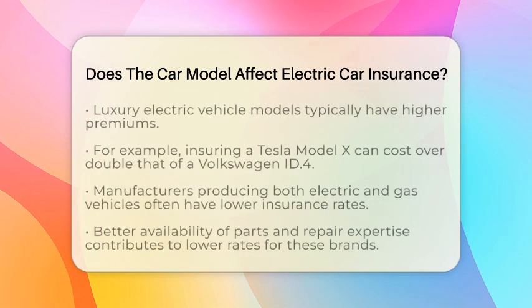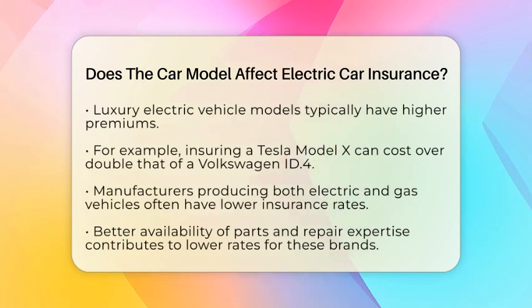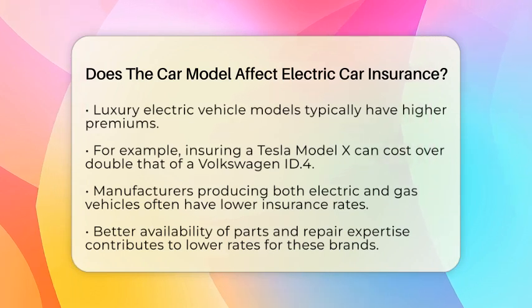When it comes to how the car model influences insurance costs, more expensive or luxury electric vehicle models usually have higher premiums. For instance, insuring a Tesla Model X can cost more than double the monthly premium of a more affordable electric vehicle like the Volkswagen ID4.